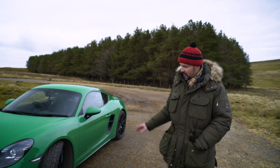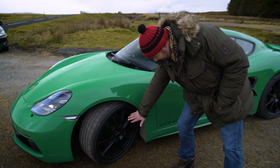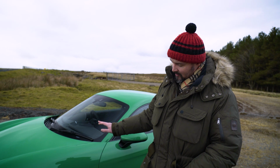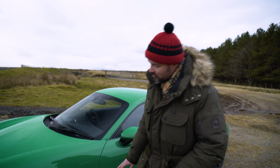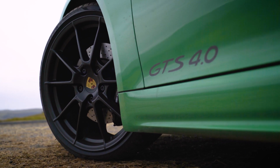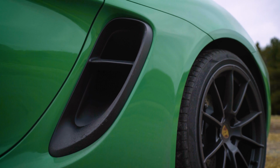New to Porsche is the ability to spec black calipers. Obviously you can have them in PCCB, the ceramic brake option. These are the standard steels, but the black with the green is the theme of this car. Love these black air intakes. I'd obviously have them on my Spider.